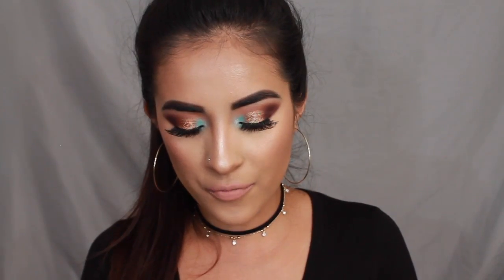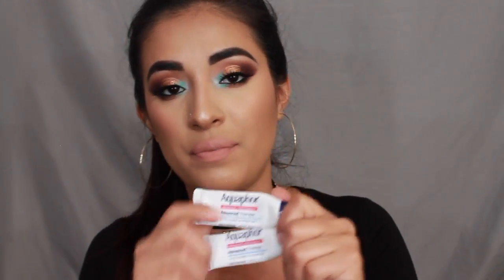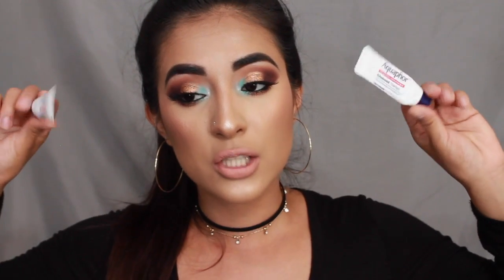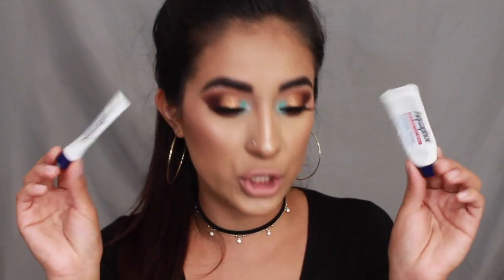So then I have my Aquaphor healing ointments. I bought these at the same time, and I go through these like nothing. I just end up repurchasing the bigger two because I seriously go through these like nothing. I really like them though because they were very convenient for putting in my purse. So that's why I will keep buying these little ones. But yeah, this stuff is amazing. It's super healing like it says. It's amazing for dry, cracked lips. I love it. So yeah, I will definitely keep repurchasing these.